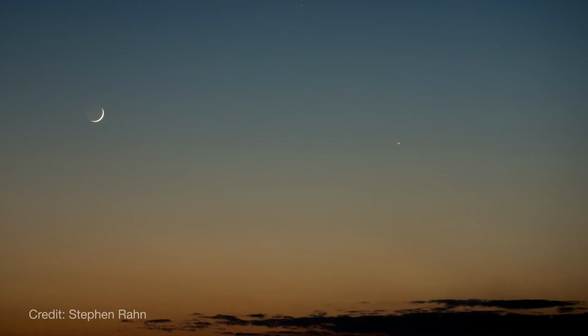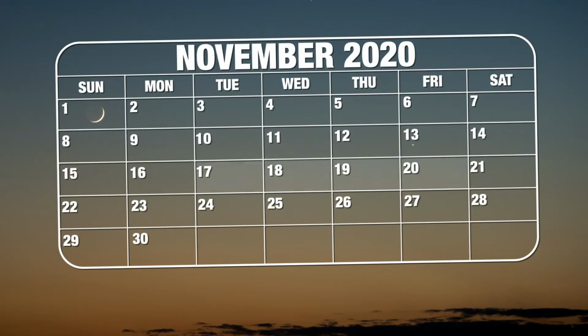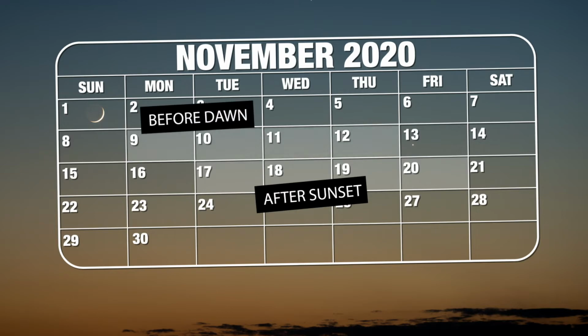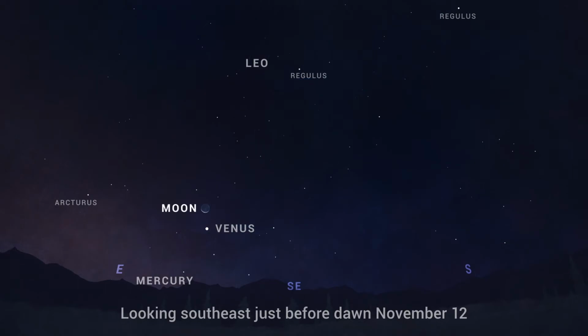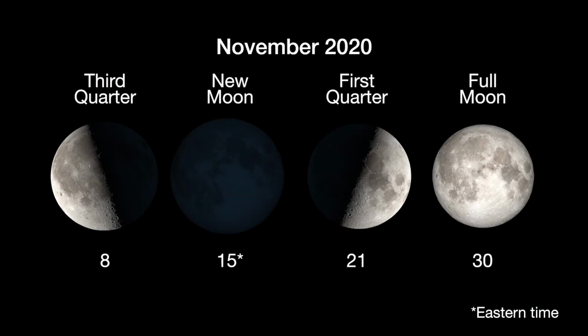The best times to observe Earthshine in November are on the 17th through the 20th, following sunset, and before dawn on the 9th through the 12th. And for an added treat on the 12th, the moon illuminated by both sunshine and earthshine will appear just above the morning star, Venus. Here are the phases of the moon for November.